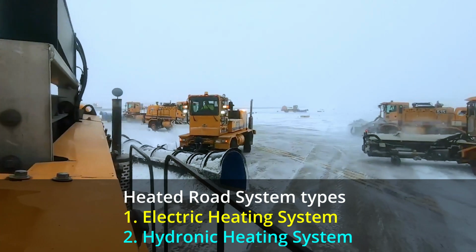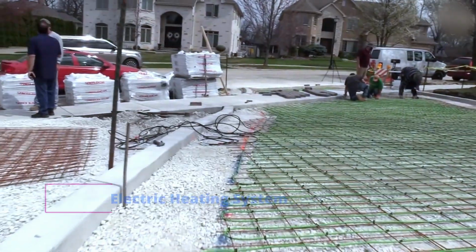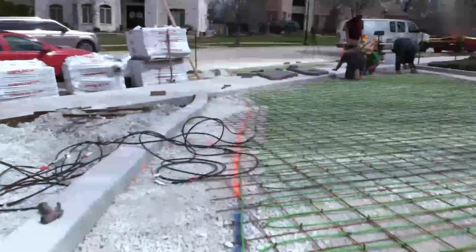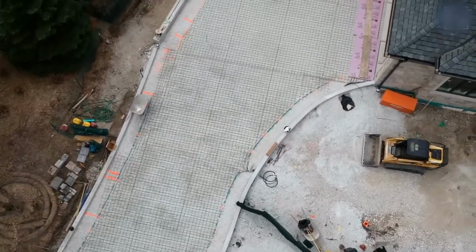Heated road systems come in two main types: electric and hydronic. 1. Electric heating systems. Electric systems use resistive heating cables, such as nichrome wires or carbon fiber heating mats, embedded within the pavement structure, either in asphalt or concrete.